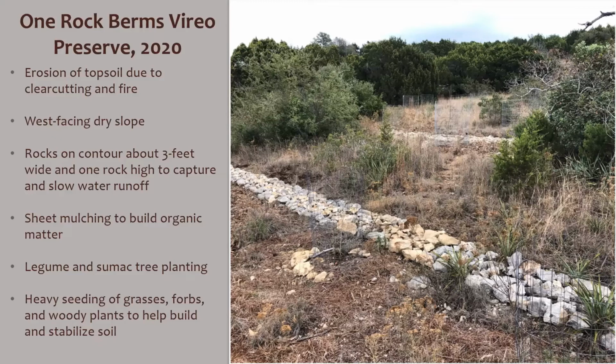It's about 3 feet wide and 1 rock high. That's why it's called a one rock dam, and it captures and slows runoff. We also seed in between these rocks so we can get grass coming up from the seed. And in that area, you know, we're not going to be planting cherry trees and stuff. We're going to be planting legumes and sumacs and things like that that can take that harsh afternoon sun in the summertime. And we're starting to sheet mulch this area with organic matter. They kind of bring some of the organic matter back into the system that's long since been washed away.